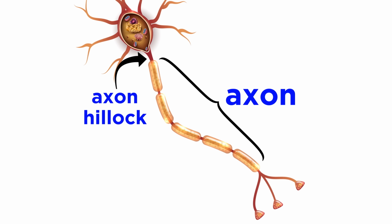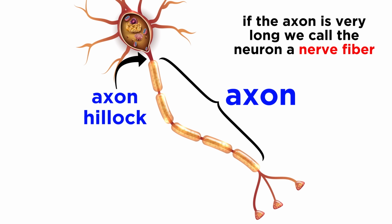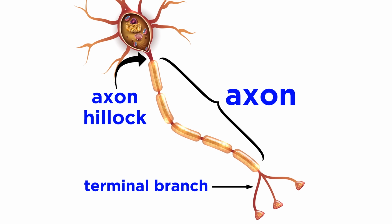For many neurons, the axon accounts for the majority of the length of the cell, sometimes extending macroscopic distances, at which point we can call them nerve fibers. At the terminus of the axon, there will be many terminal branches, sometimes thousands, which are the axon terminals that interface with other neurons, or with muscles to form the neuromuscular junctions we discussed earlier in the series.